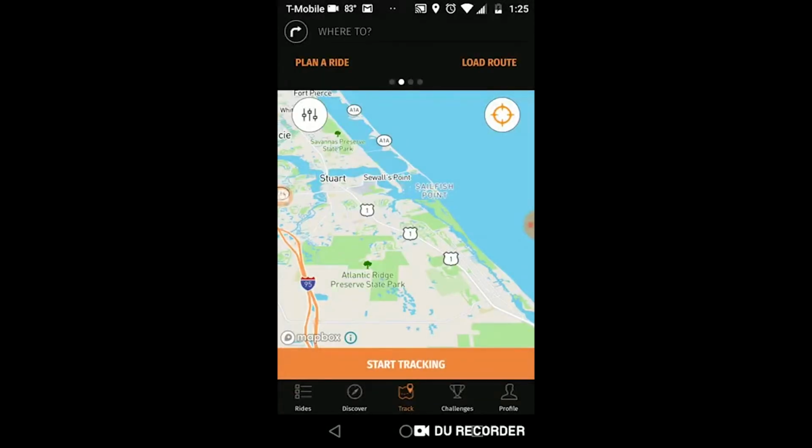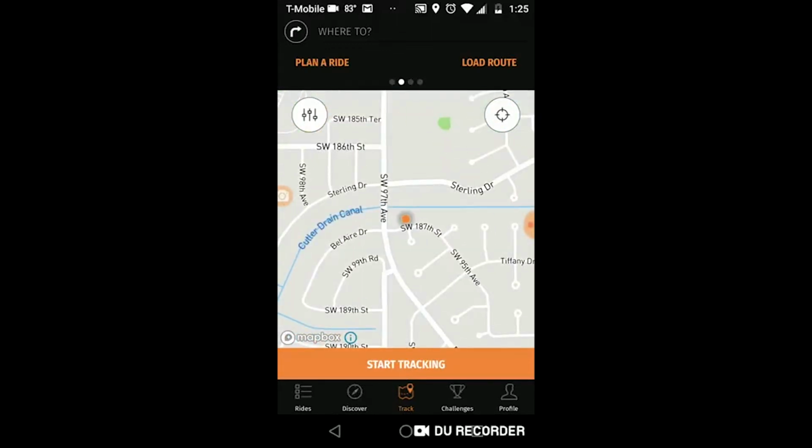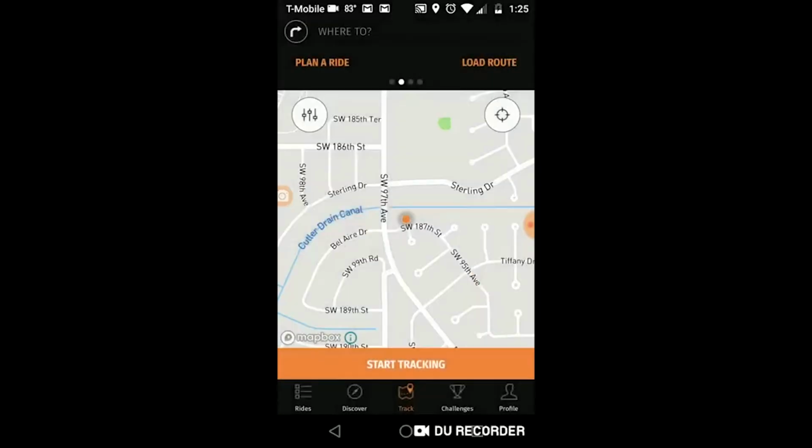Next thing we want to look at is plan a ride. So add a waypoint by typing above or tap and hold. Tap a waypoint to view or delete. Add at least 2 waypoints to save as a planned ride.